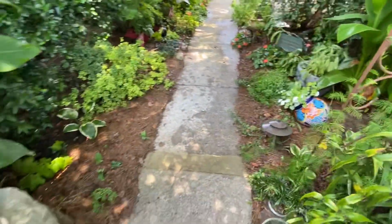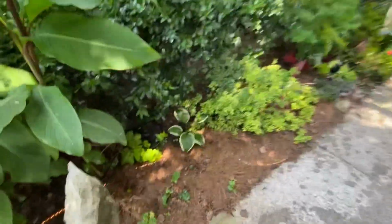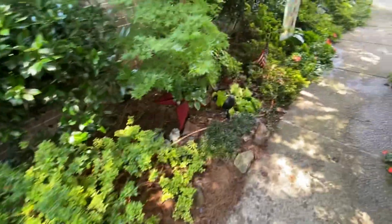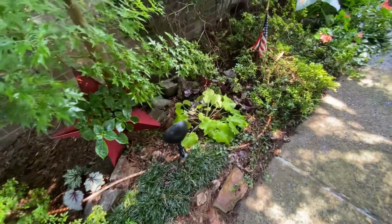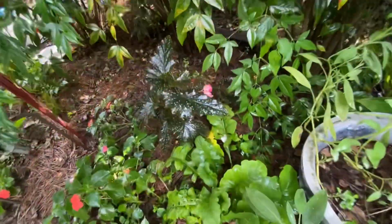So, start here. When you come into the gate, we've got some interesting plants. We've got some hostas, some coral bells, and a couple of other interesting plants in there. This is some variety of begonia. It's looking really neat.